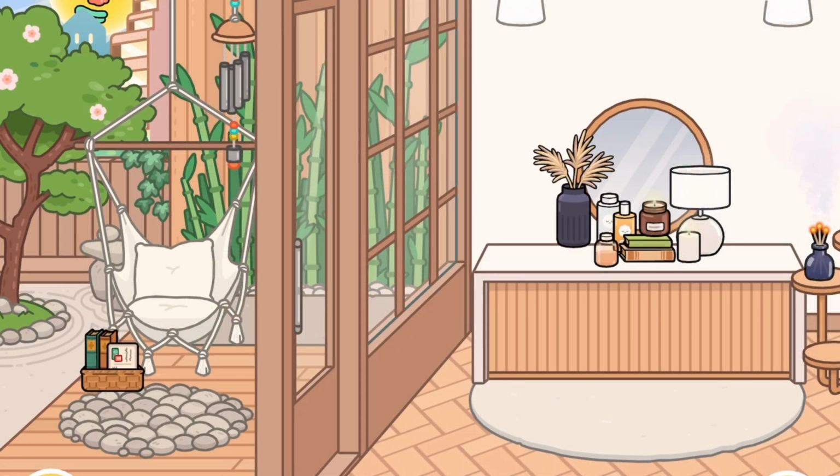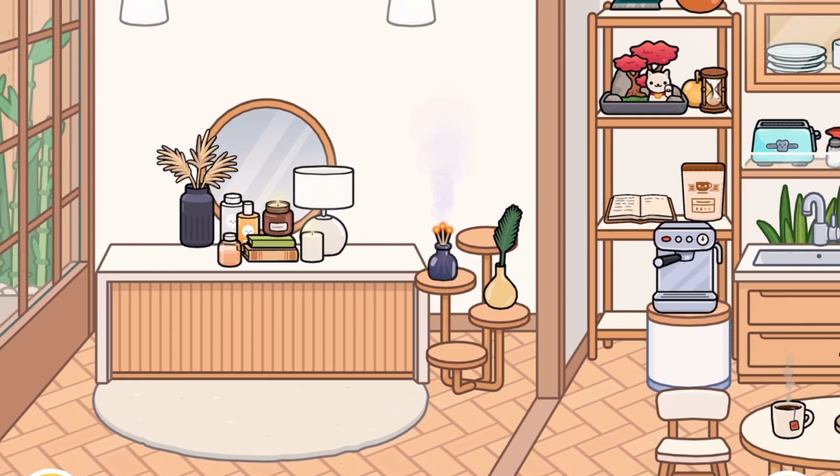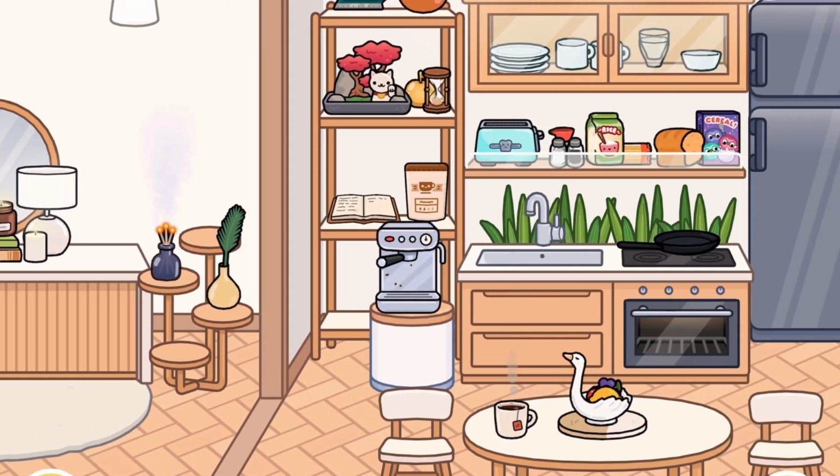Alright, you guys, there you have it. There's how I've decorated the new Bonsai building. I think it turned out super cute, so much better than I had imagined.